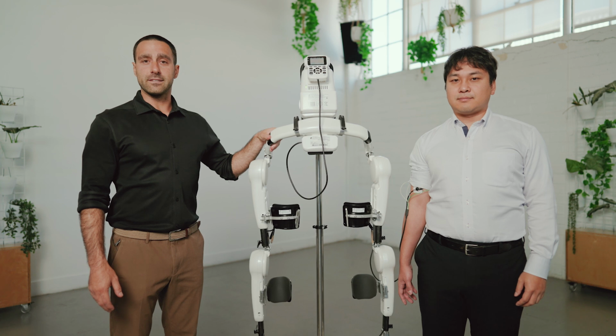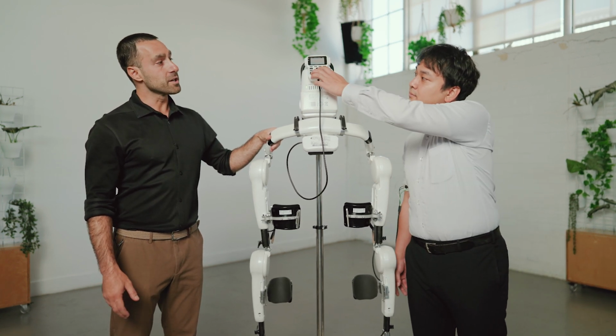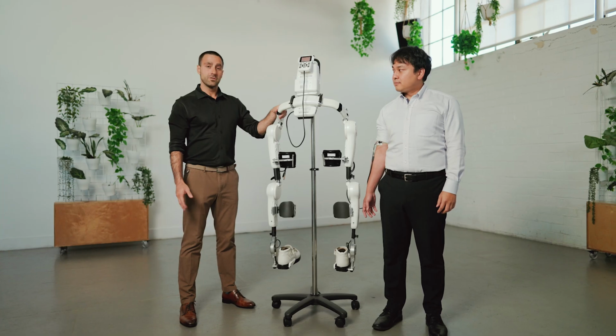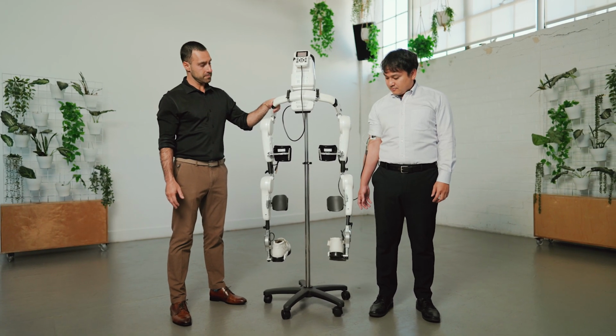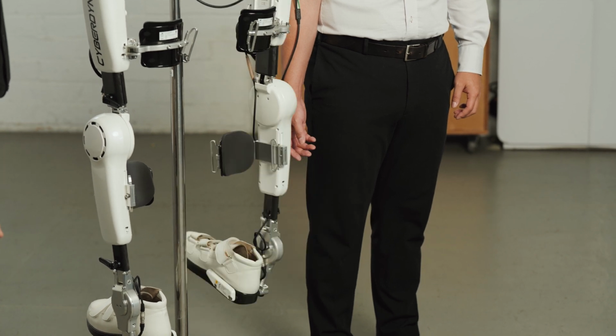Even in severe cases, such as spinal cord injury, we can adjust the settings on the HAL to increase its sensitivity. The user only needs to visualize a movement for the HAL to read the user's intention to move. Up, up, up. The HAL is specifically designed to help improve ambulation, and other exoskeletons provide ambulation.